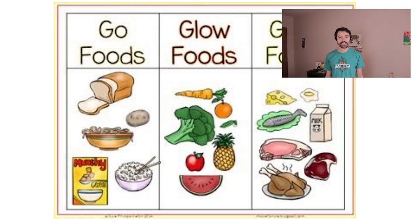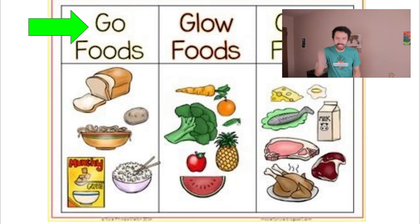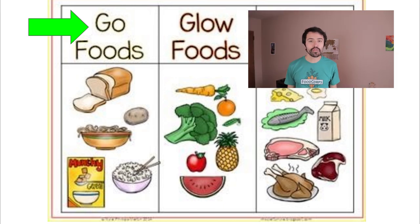Okay, so now we're gonna learn three food groups that you need to know so you can eat healthier. How many groups? One, two, three. Good job. Our first group is go. And for go, I want everybody to stand up and just go like this, as fast as you can. Go foods include all grains. Things like bread, rice, pasta, potatoes, and cereal. These foods give us energy so we can keep going.